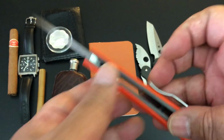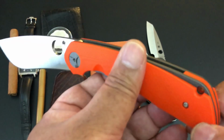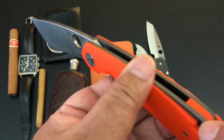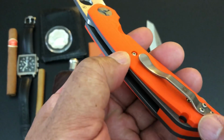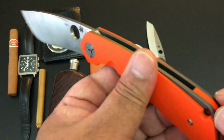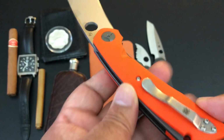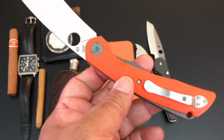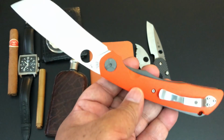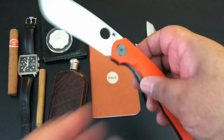Titanium liners look beautiful, don't they? Little back spacer. See the lanyard hole? It's a smaller lanyard hole. It's carved out on the scales, and then it goes through the two liners and the back spacer. It's a beautiful knife. Regular clip, right hand tip up only. Real nice knife. This one will be part of the trimming.